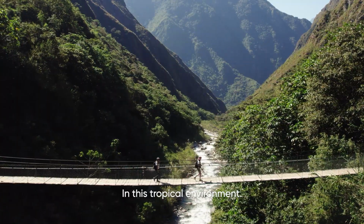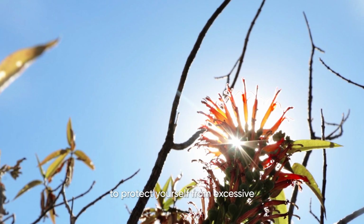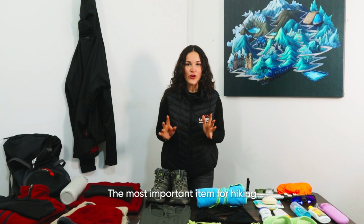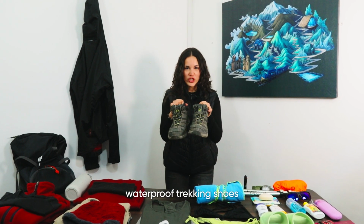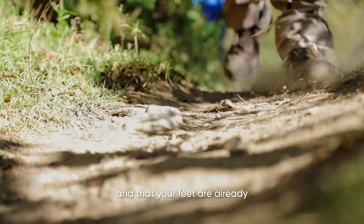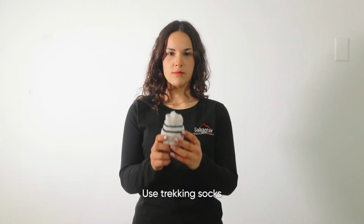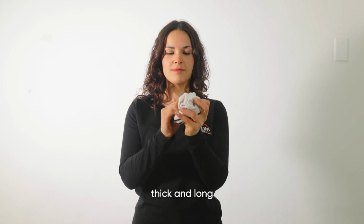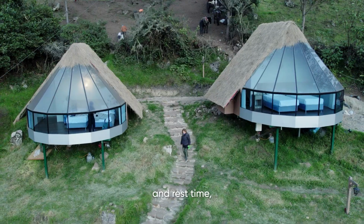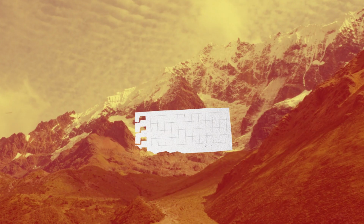In this tropical environment, wearing a cap or a hat is advisable to protect yourself from excessive sun exposure. The most important item for hiking: waterproof trekking shoes with good traction. Make sure they're not brand new and that your feet are already adapted to them to avoid discomfort on the trail. Use trekking socks that are breathable, thick, and long to prevent friction and blisters. For camp and rest time, bring sandals and comfortable clothes or pajamas for sleeping.